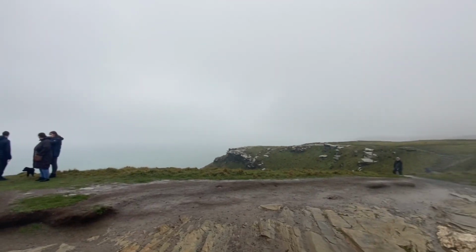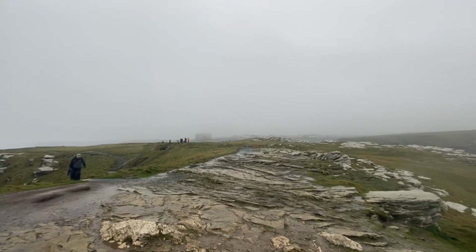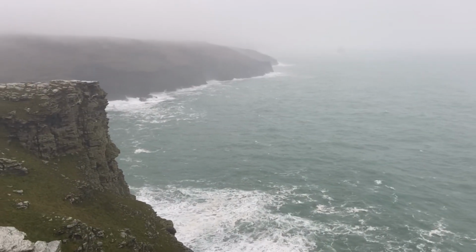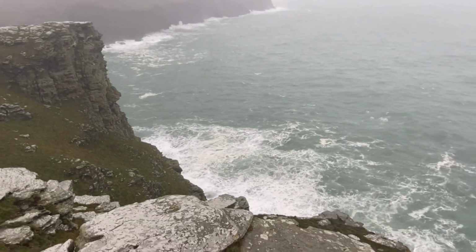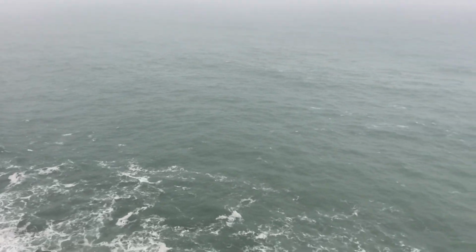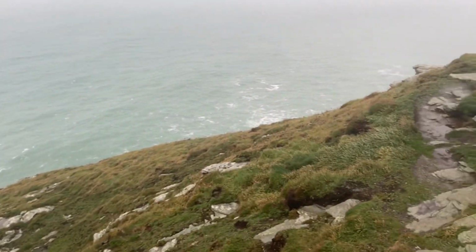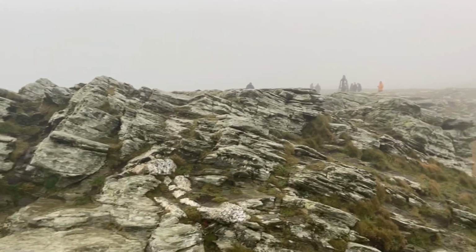And as you can see, we're way up high now. This is as high as you can get. And that's just a view from King Arthur's Round to the left. Well, there's the Atlantic Ocean. If you squint really hard, you can probably see New York if you look right the way across the water. What stunning scenery. We really had a great day.